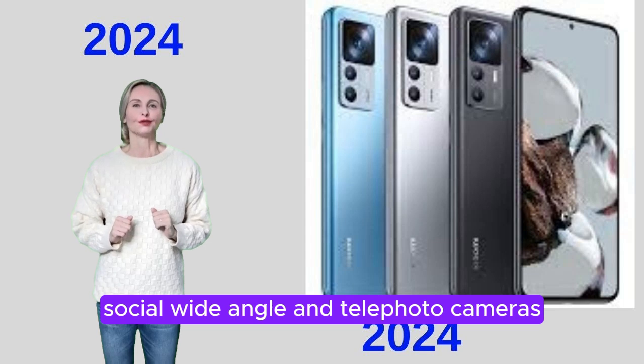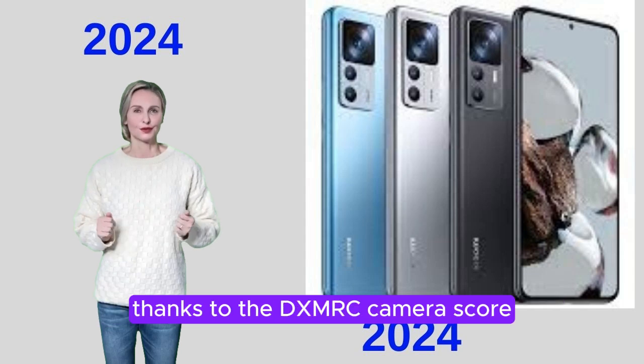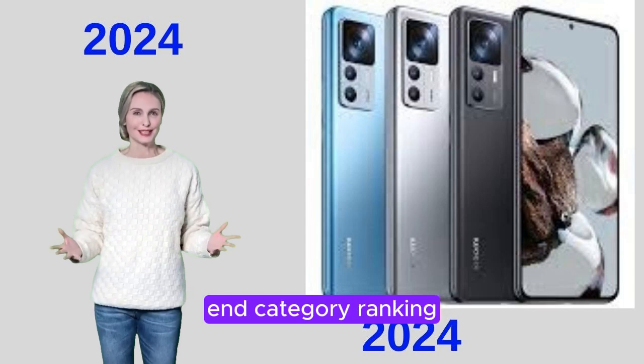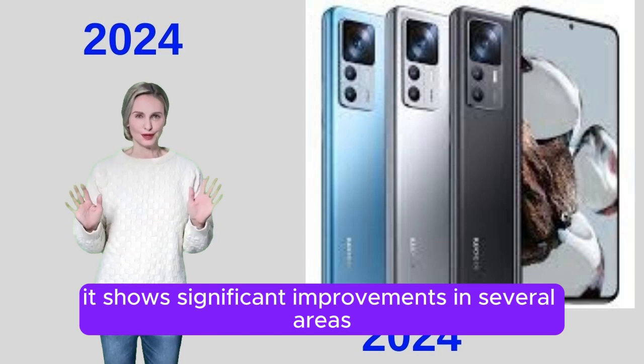Ultra wide angle and telephoto cameras: limited dynamic range and poor trade-off between texture and noise. Thanks to the Xiaomi camera score, the Xiaomi 12T is nowhere near the best devices in our high-end category ranking, but compared to last year's 11T model, it shows significant improvements in several areas.